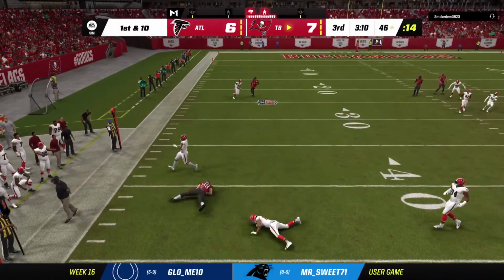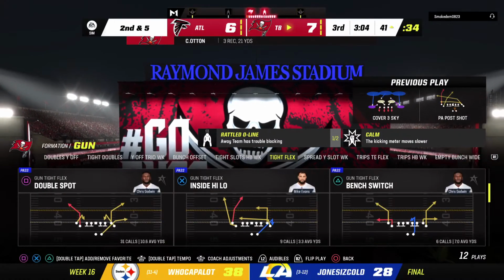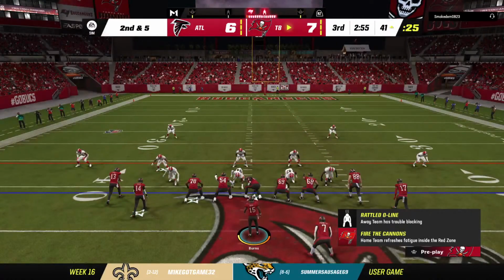Now left side, a completion to his tight end. And he'll be brought down just shy of the 40. When you execute a drag or a crossing route really well and give them a chance to let it develop a little bit, you can gain some significant yardage hitting your tight end on that one.